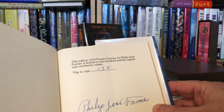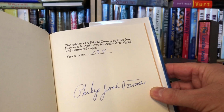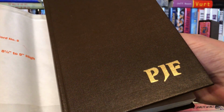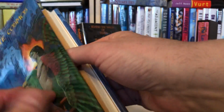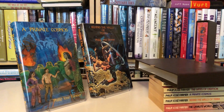A box is something different. And there you go, number 134 with Farmer's own hand, very distinctive, and you can always tell a genuine Farmer signature. There we are. And as I say, underneath you've got PJF. That is gilt embossed on the limiteds but not on the trades. Really nice, isn't it? Phantasia did lots of lovely stuff, actually. They were very, very good. I think they're defunct. I don't think they've done anything for a long time, but absolutely lovely.